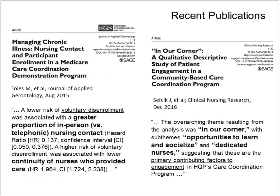These are publications that our partners at Penn helped us with, which was to look at how this type of model works. What are some of the features, attributes, and characteristics that really help make it effective? One of those we explored together with our research partners at Penn was the long engagement, the durability of engagement of participants in the program. And we looked at both the quantitative and qualitative factors associated with that.